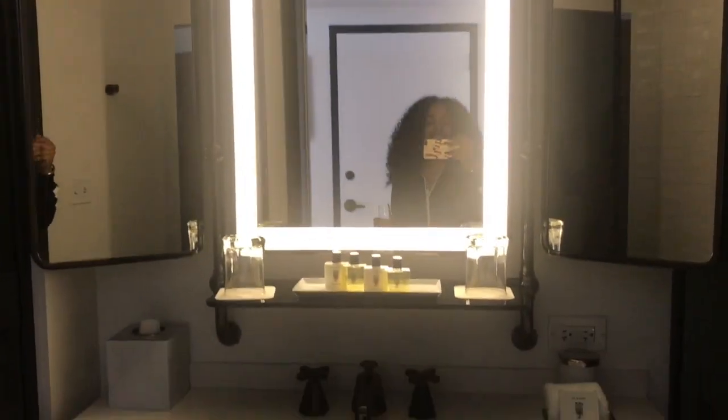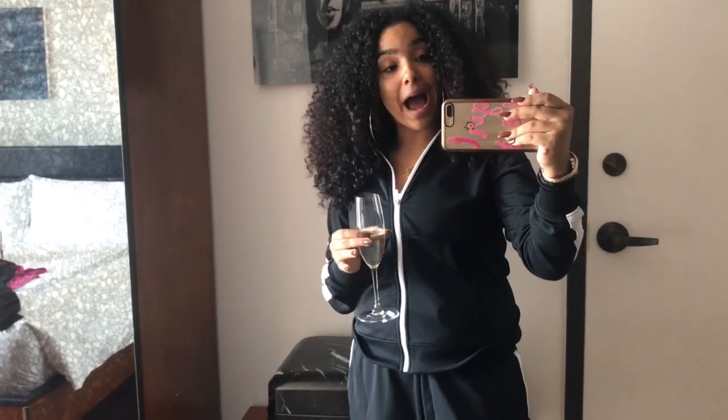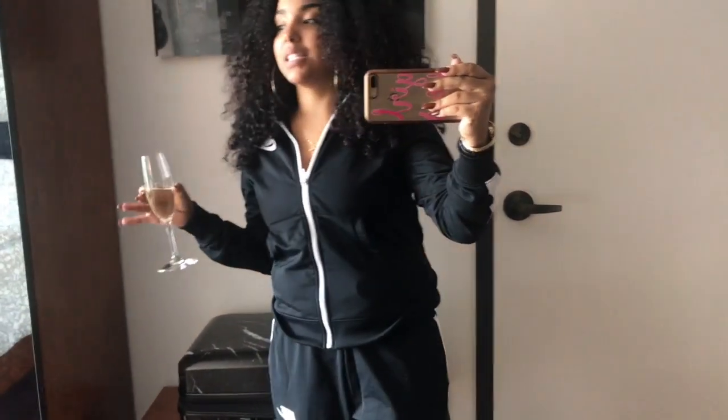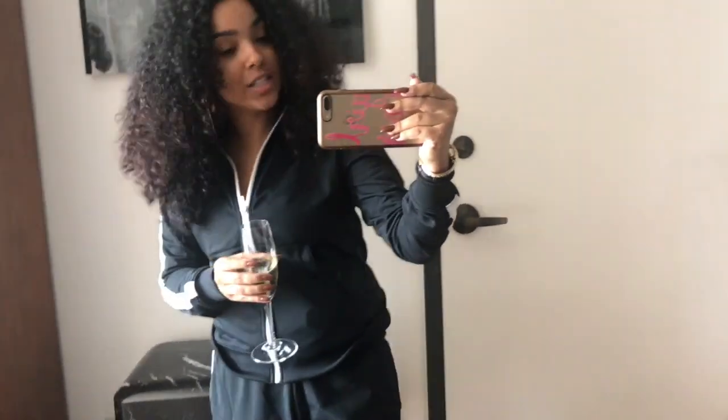This is the bathroom, which I am loving. Yes, light. Yes. Oh my gosh. I'm here for it. Yes, shower. Oh my gosh, y'all. I'm obsessed with bathrooms at hotels. I'm one of those people that will seriously look at the bathroom, and if the bathroom isn't bomb, I'm not staying there. Even if the room is super small but the bathroom is awesome, I will still book it.